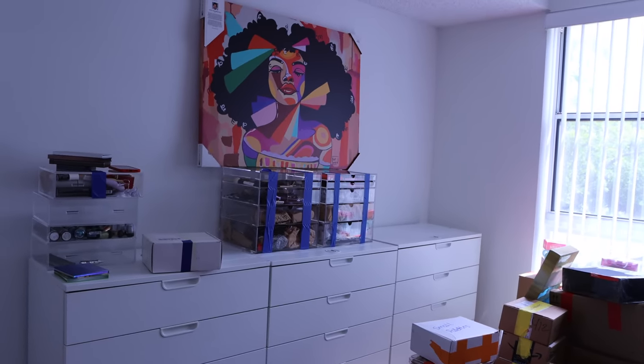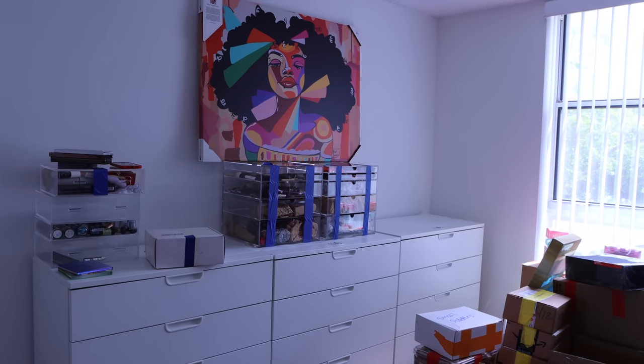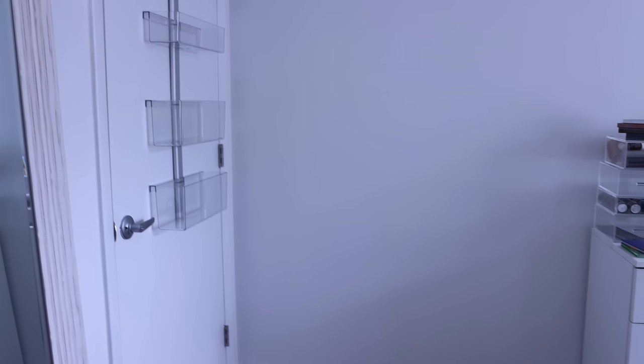Look at the painting that I want to put up in the back. I'm not too sure if that's going to work out or if it's just going to be too loud and clashy, but we'll see. And then I have some space over here. And on the door, I have an acrylic organizer. This is from the Container Store. I'll link everything down below as much as I can remember. But yeah, I just have that on the door, so I'll store some products there.